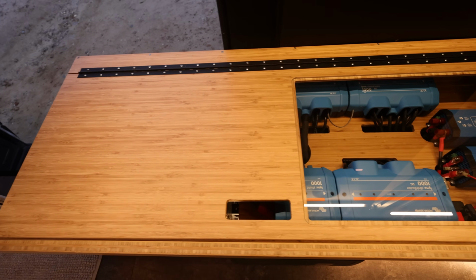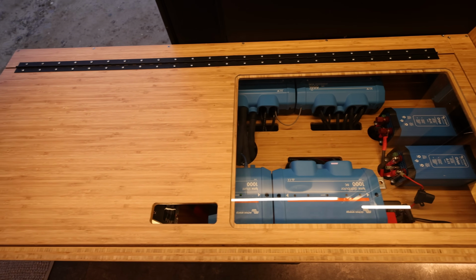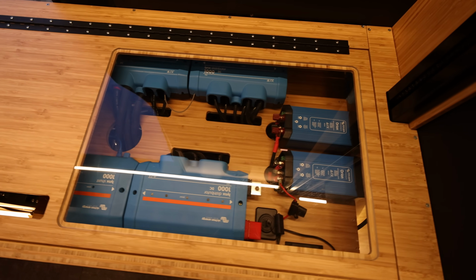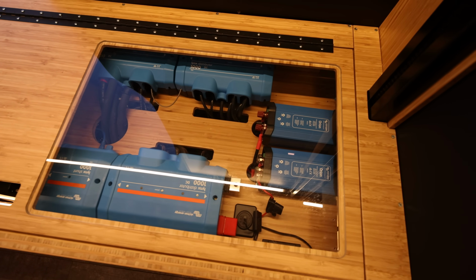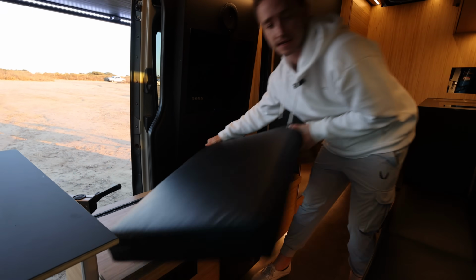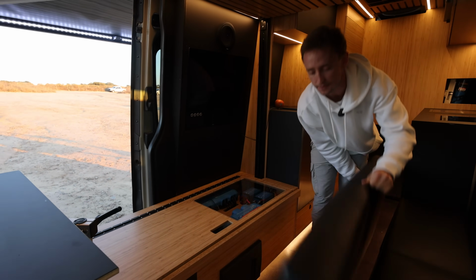The electrical, something that you pride yourself on. The electrical is definitely my bread and butter, and the thing that really makes my vans different and special, and I really put a lot of work into designing these electrical systems. So this one's really cool because it has this nice plexiglass viewing panel here.